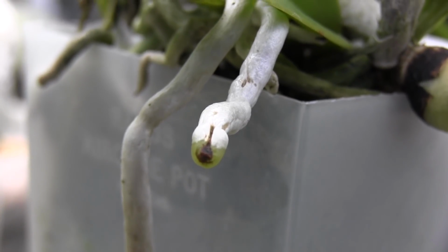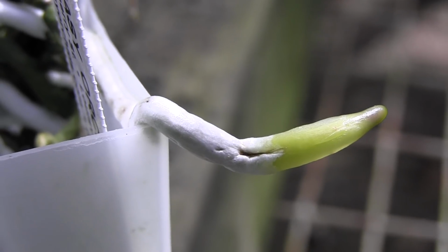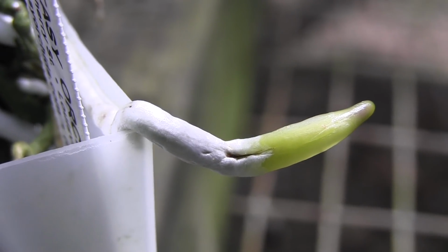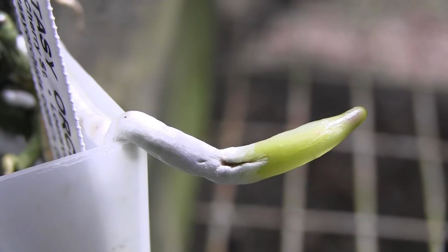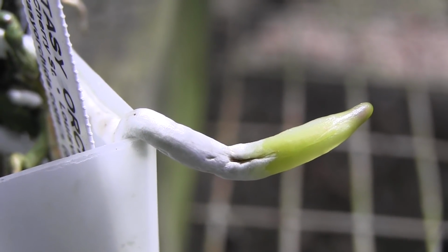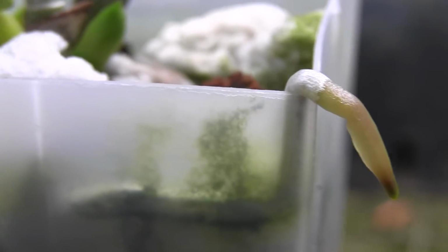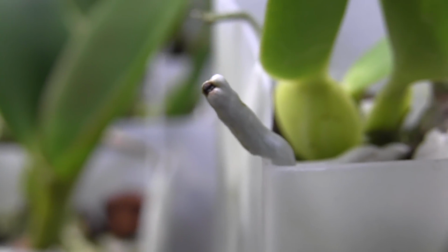They have these scraping mouth parts that run along the end of the root, and if they don't get the tip, like in this one for example, they ate the side of the root, but they didn't get the tip, so the root lives on. But if they manage to eat that tip, the root will just die. And some plants, they go for one root and they don't go for another root.